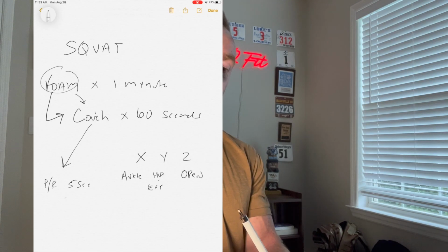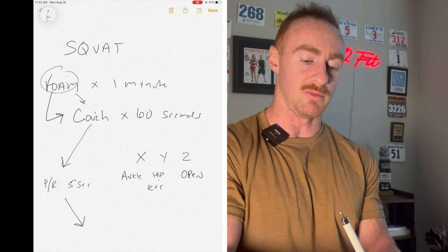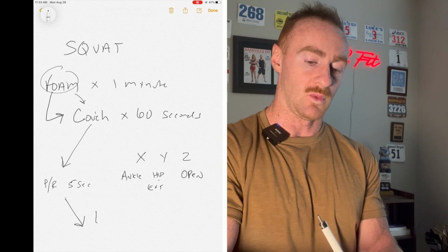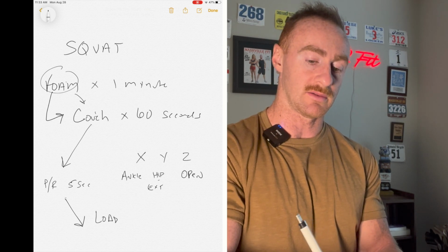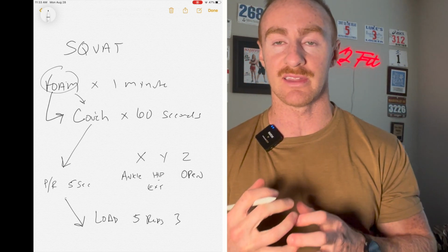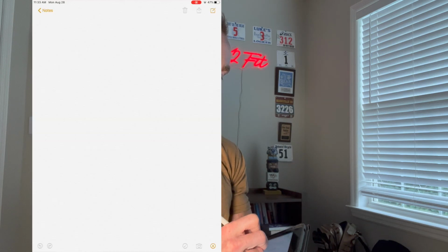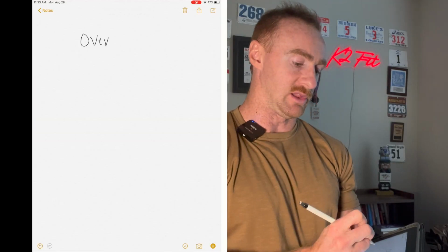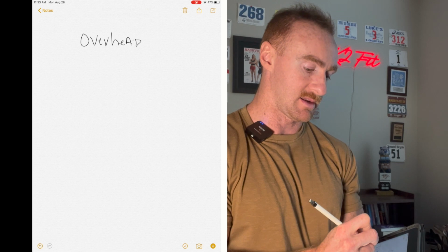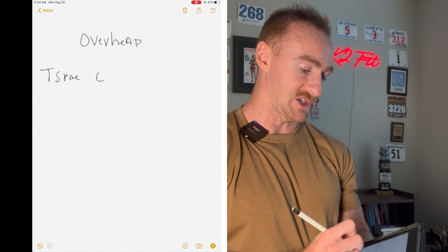Then after that, you can go to load the new range of motion with some tempo. Maybe you get 5 reps with 3 seconds down, hold that position, and you're trying to communicate to your brain that, hey, this is the new range of motion that I have. Let's use this, and this is the pattern that I want to have in the future. Now, if we look at an overhead movement, we need to address, are we looking at T-spine extension? Do we need to improve flexion?